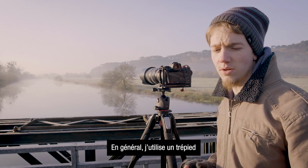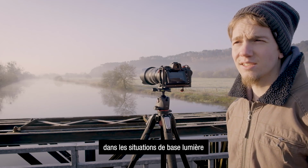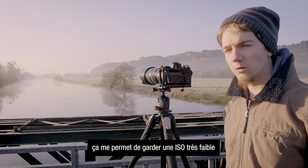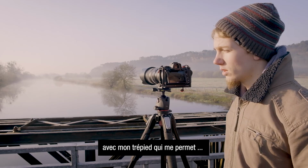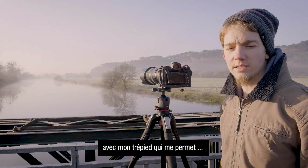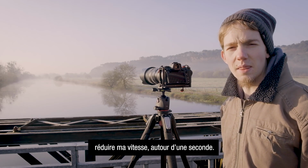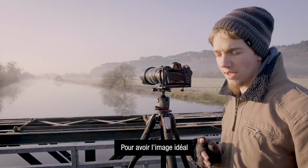I usually use a tripod because when there's low light, there's slow shutter speed, so I prefer to crank my ISO right down to keep picture quality at its best, and then use the tripod to get low on the exposure settings, so around 1 second, or 1/10 of a second or something like that, just to have the ideal image.